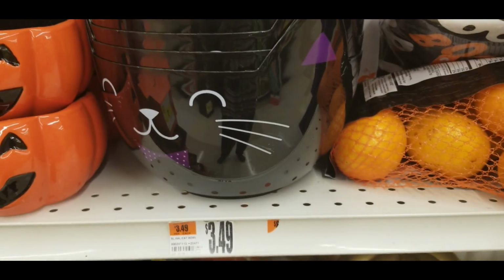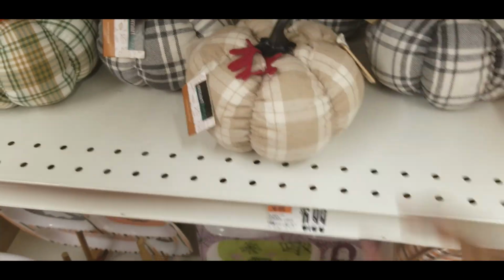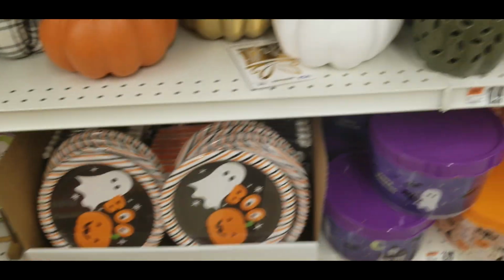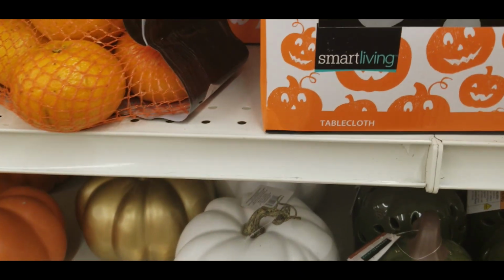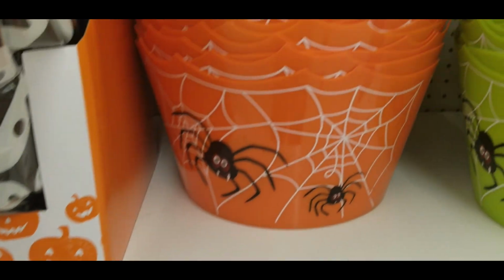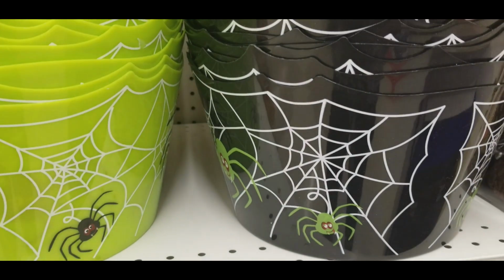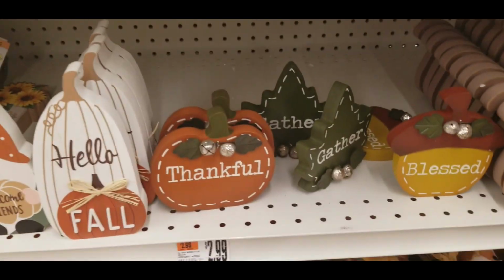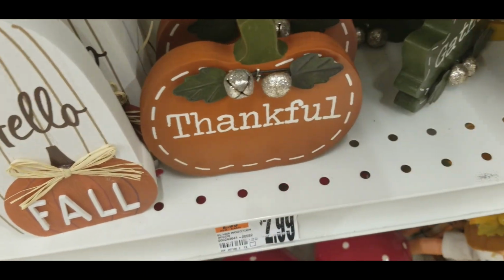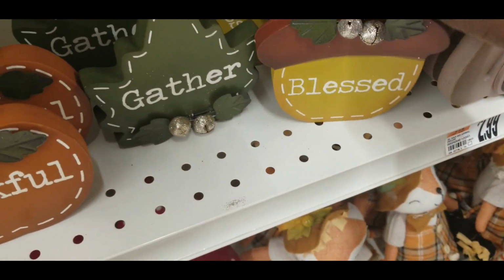Got the bowls. Got the plush little pumpkins, fabric ones, plates, which are $1.99. Tablecloths, which I don't see a price for that. You got the bowls that come in orange, green, black for $4.99. These are so cute. These are $2.99, and it says thankful, gather, and blessed.